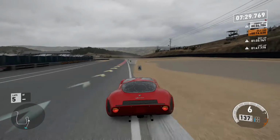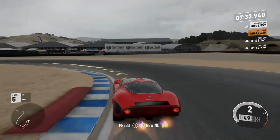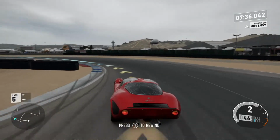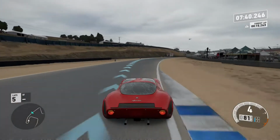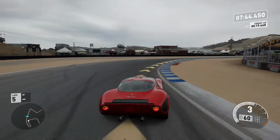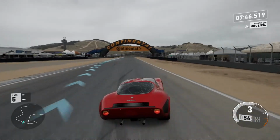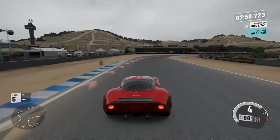Yes. Perfect. Absolutely spot on. I don't care about the braking boards. Don't care that I went off the track on that one. That was spot on with the landing and the jump. Come on, car. Give me this lap. Just give me this lap. I don't care about anything else.